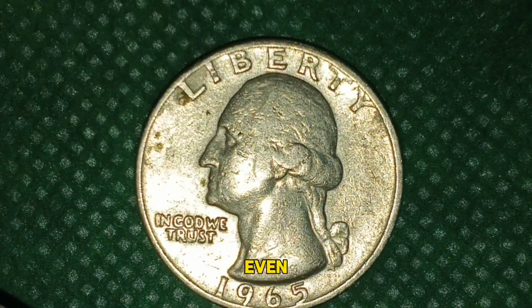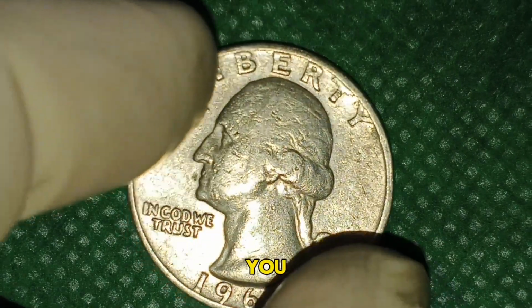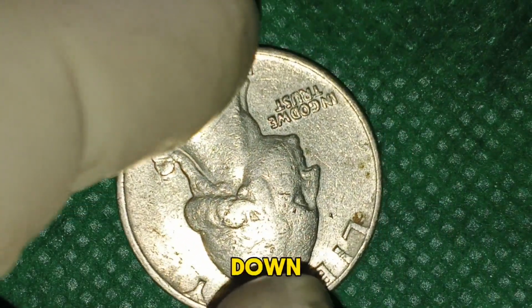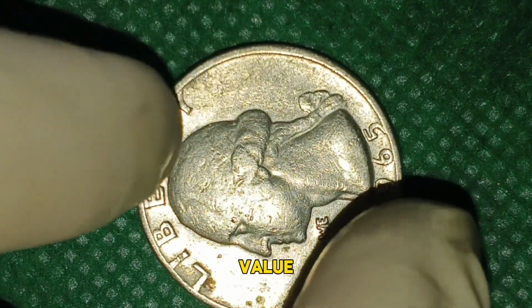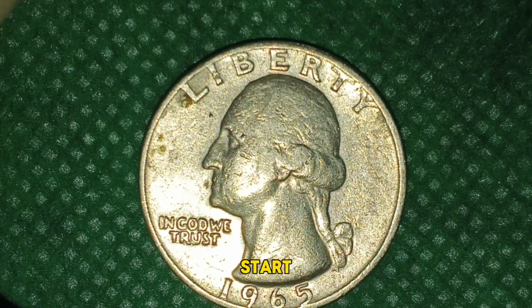So how is that even possible? What makes the 1965 quarter so special? And could you have one sitting in a jar at home right now? Stick around because we're going to break down the fascinating history of this coin, the reasons behind its value, and exactly what you should be looking for if you want to find one of your own. Let's start with the background.